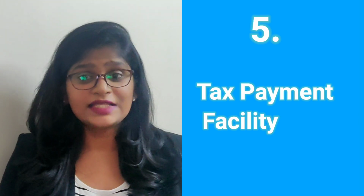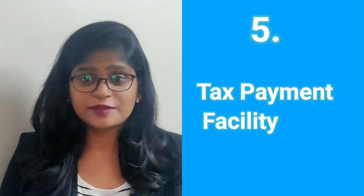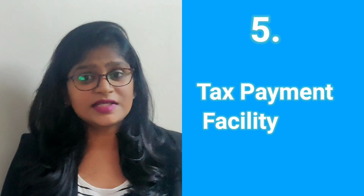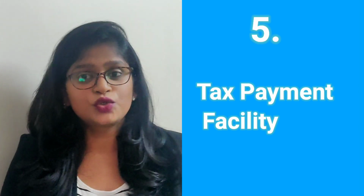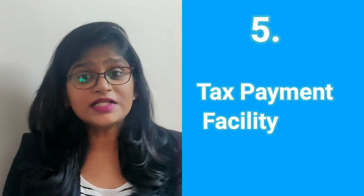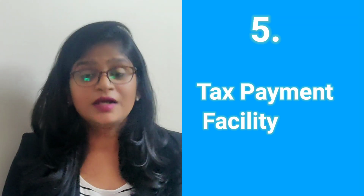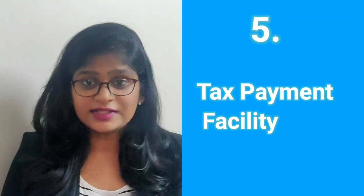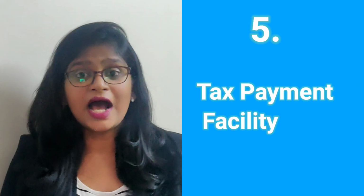Number 5. A tax payment facility. The new portal now provides an income tax payment facility to the taxpayers, which is currently provided by the NSDL portal. The new payment system will be launched by 18th June 2021 to avoid inconvenience caused to taxpayers while paying the first installment of the advance tax. The new system will provide taxpayers with a variety of payment options such as UPI, credit card, NEFT, RTGS and net banking.